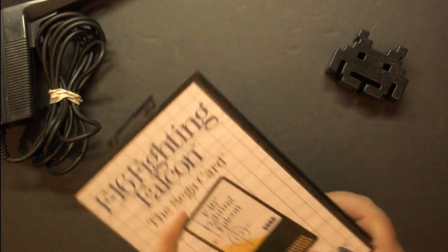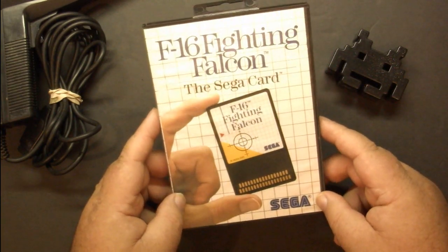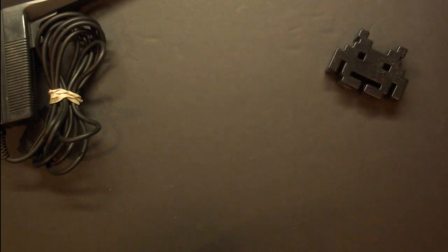Of course, I got another one of these Sega cards. This one's F-16 Fighting Falcon. It's actually a pretty cool game. I've already got this game.